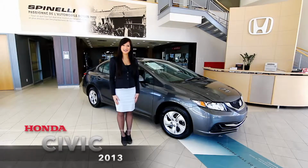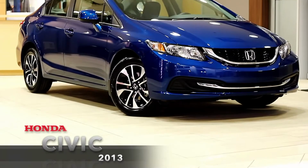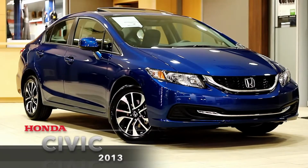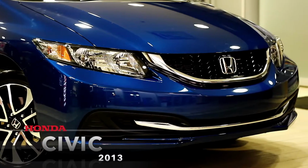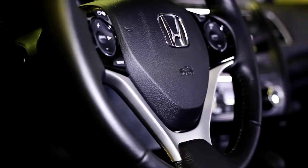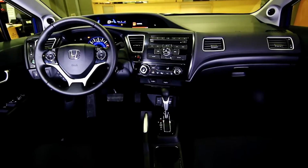This is our Civic Sedan 2013. The 2013 Honda Civic Sedan was designed with one point of view in mind, yours. From the outside, it's impossible to ignore its cutting-edge aerodynamics, and on the inside, its sporty design. Simply put, the Honda Civic Sedan has everything you've been wishing for, and a little bit more.